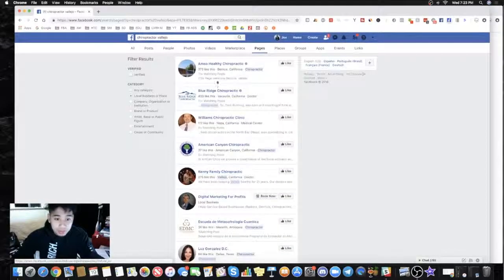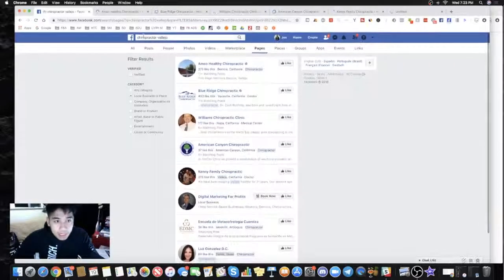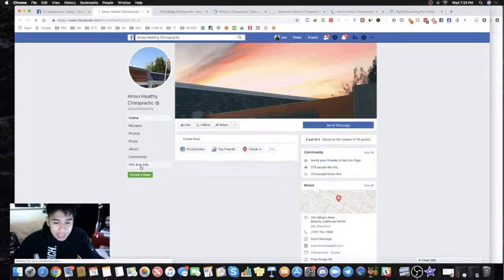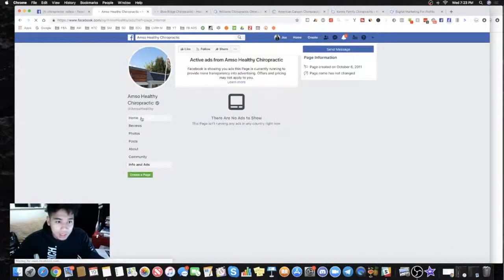So all I'm going to do, make it very simple, easy, I'm going to go through all these people. Oh yeah, Spanish, I don't want to do that. Dallas, Texas. Make sure you double check, because this is Dallas, Texas, and obviously that's not local to my area. So I have people lined up. And another quick hack, if you don't know this, you go to info and ads to see if they're already running advertisements, and obviously this person's not.